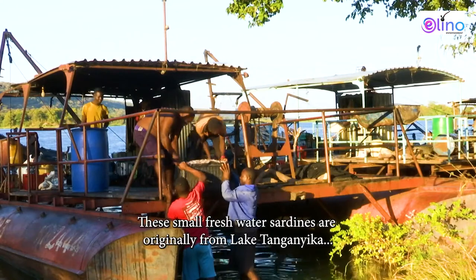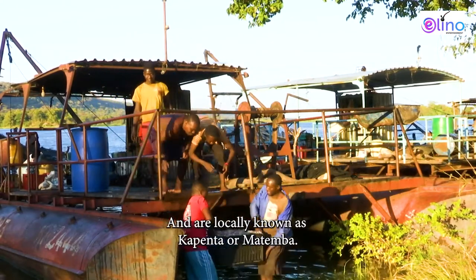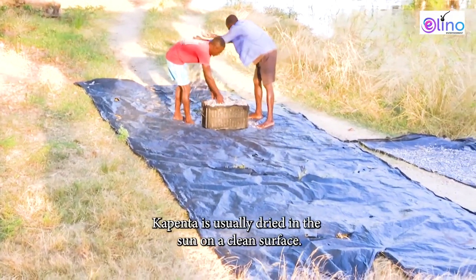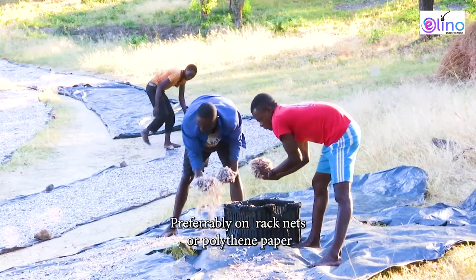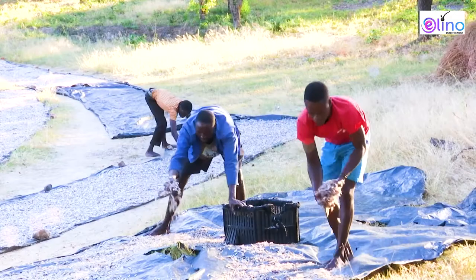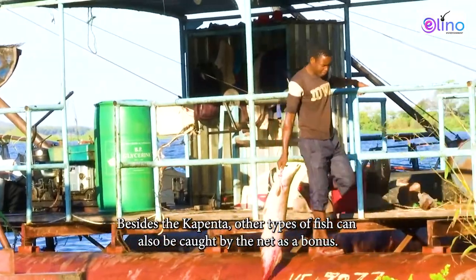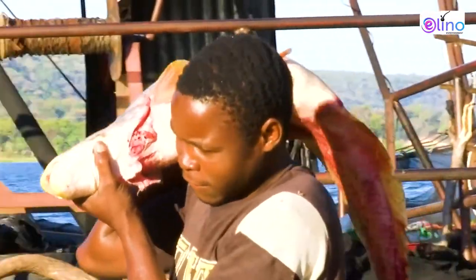These small freshwater sardines are originally from Lake Tanganyika and are locally known as Kapenta or Matemba. Kapenta is usually dried in the sun or on a clean surface, preferably on rack nets or on polythene paper. Besides the Kapenta, other types of fish can also be caught by the net as a bonus.